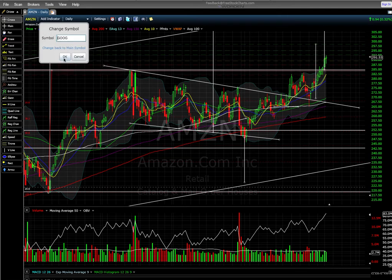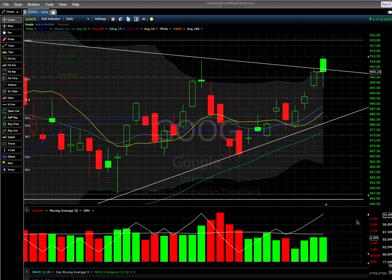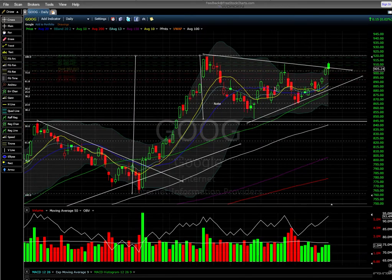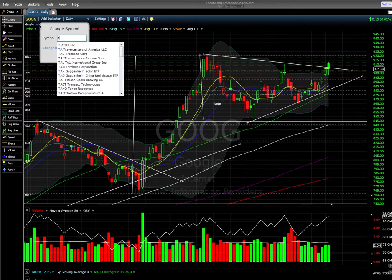Google, quickly, let's see what we got here. Oh, it looks like it's breaking out of this kind of consolidation pattern. We closed back below it, but sure enough, it's showing its resistance here, closing back below it. So no breakout there in Google. Not much there. Let's look at Tesla really fast.